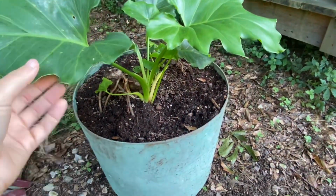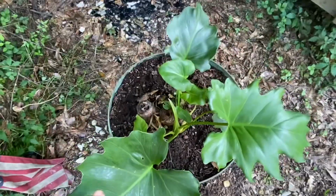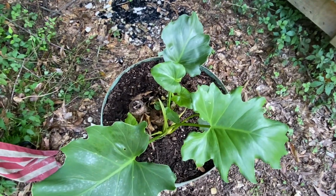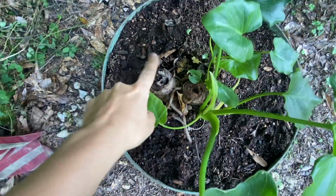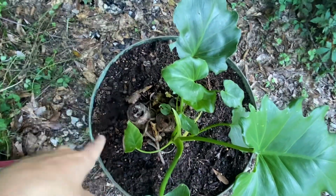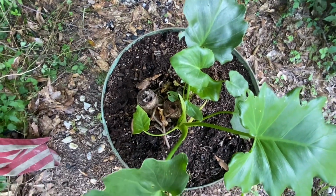So anyway, this one, I didn't know if it was gonna come back, but it has. All of this is brand new growth from this winter. And again, this is May of 2023, so this winter, it's already coming back so strong and so great, but it had died back all the way to this root. So I took all of the dead stems off. I put it in a bigger pot and fertilized it, and it's doing great.